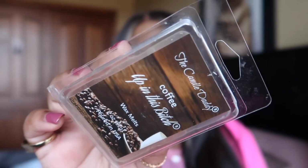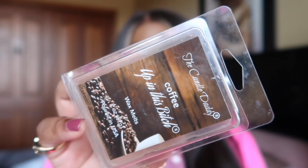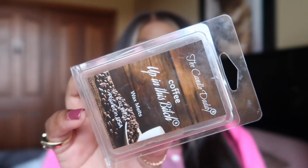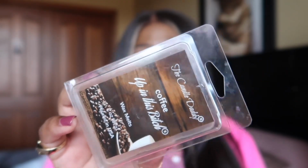So this first one was Coffee Up in This Bee and this is actually from the Candle Daddy, and they are here in Indiana, but you guys can order from them online. They sent me a lot of wax melts some months ago, and I have been trying to go through them, but this one is extremely strong. This is one that you can melt for a little while, and then you can turn the wax melter off, and you can still smell it.